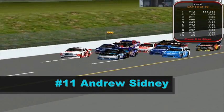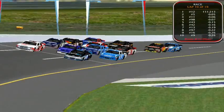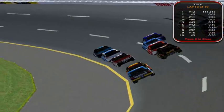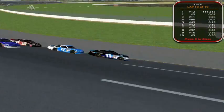And here comes another chase contender trying to move up. Zohar Mudd in the 43. He really needs a good run because right now he's 12th in the points. As Andrew Sidney gets in front of the 43, he's going to try to benefit from this.